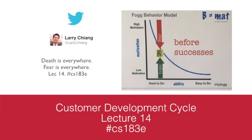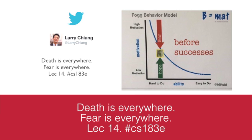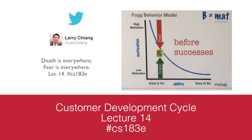We are rolling, rolling, rolling. Death is everywhere. Fear is also everywhere. Before successes, before CS183E, there's a lot of fear. And that's why death is everywhere, because the original founders didn't want to even try to sell, they folded. And fear is everywhere because there's a huge lack of success. Last time I checked, the fatality rate is still at around 80%. So this is the BJ Fogg diagram, and with a couple of small successes comes your fear minimization. And that's what these things are meant to do, to practice. There's no pressure in working on a cadaver.